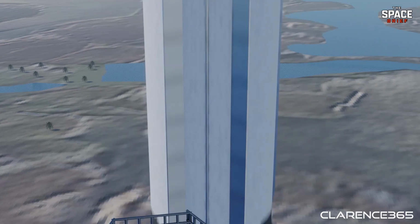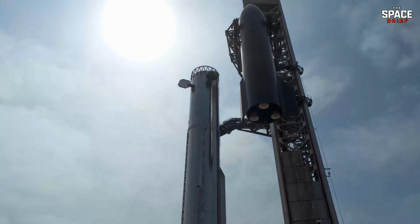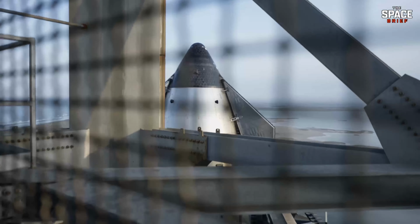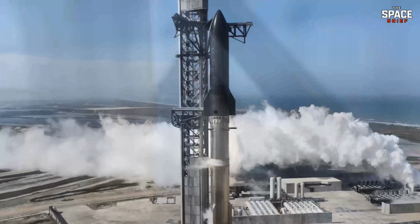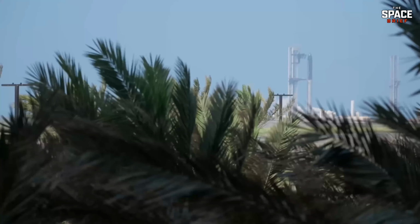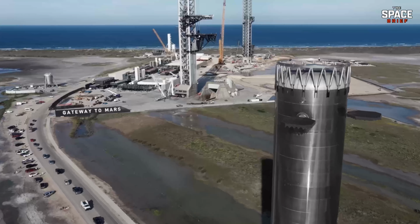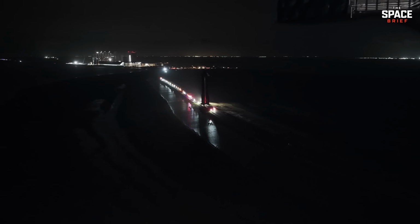For a vehicle standing over 400 feet tall, holding thousands of tons of deeply chilled liquid oxygen and liquid methane, that process isn't something done in a hurry. It takes roughly 2 to 4 hours. Meanwhile, the launch window for the Flight 13 mission was a mere 90 minutes. Let's put those 2 numbers side by side again.